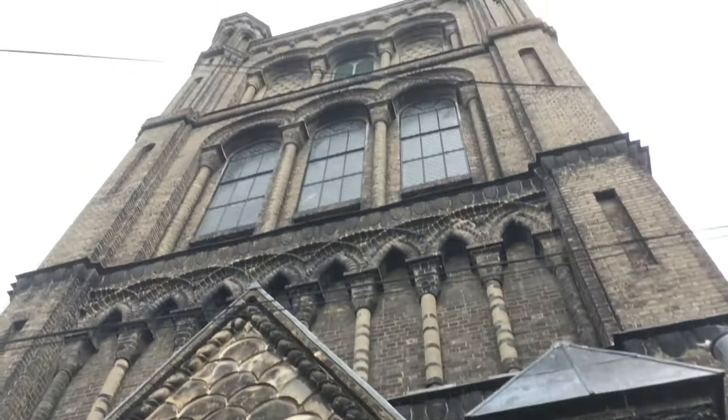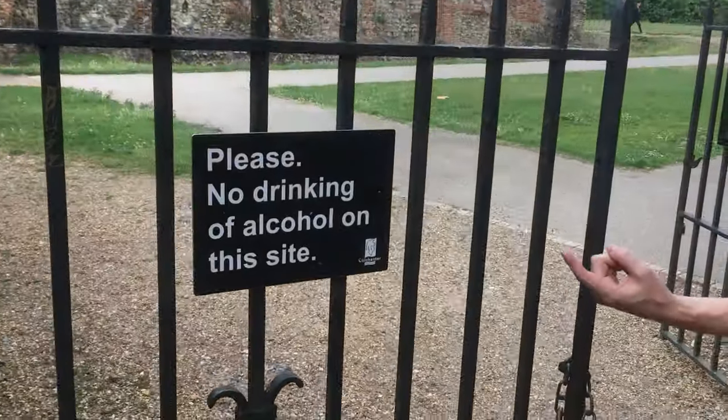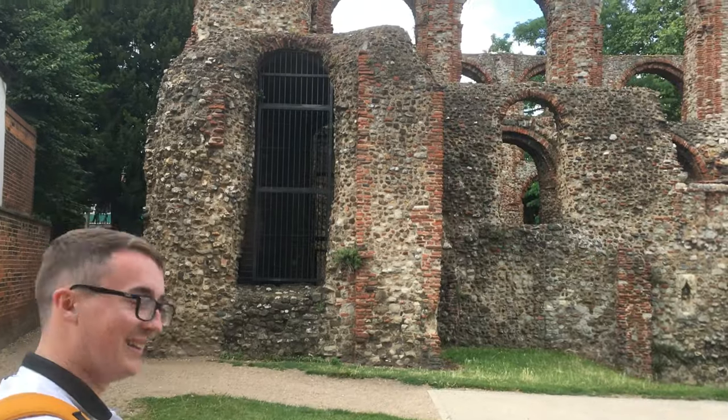Magistrates Court. I wonder how dodgy Damien's getting on. We find ourselves now outside St Botolph's Church. This was built in 1837. We're now going to take to the priory, the old bit. Walking in, Leggett, what are you thinking? Please no drinking of alcohol on this site. You know who's not coming in here then? Gregory Hastings. First impressions, Leggett?